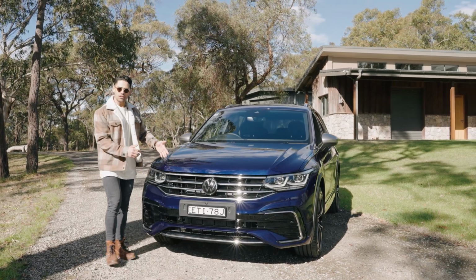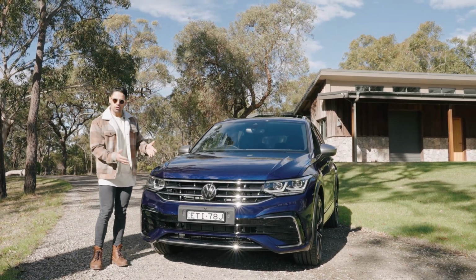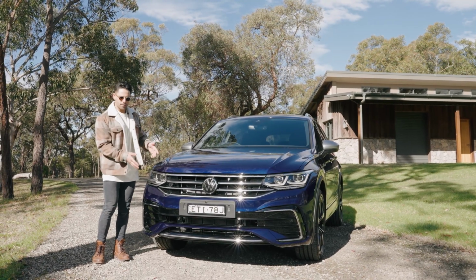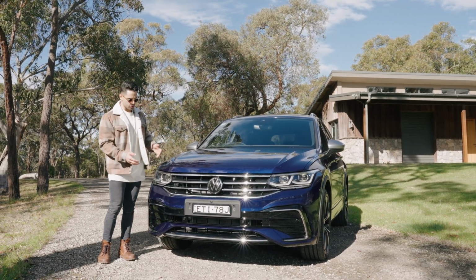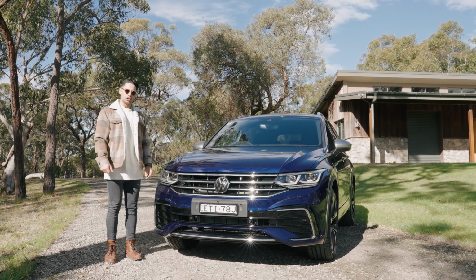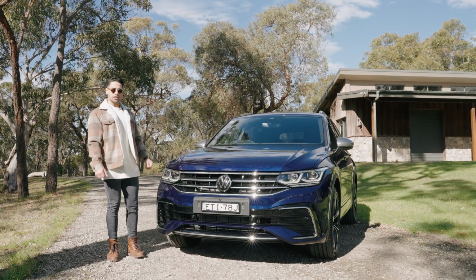Some people say that the light bar in the grille looks like a monobrow, but I honestly think it complements the car. It makes it look a little bit more elegant than most things on the road. And you know, when this is behind you, that you're looking at an Allspace or a Volkswagen Tiguan.